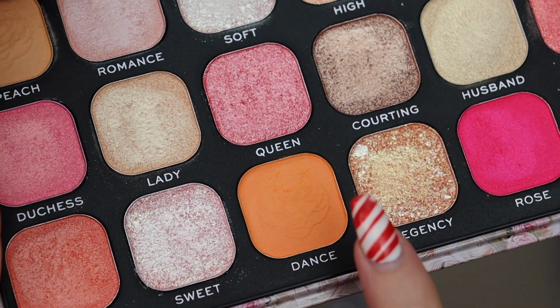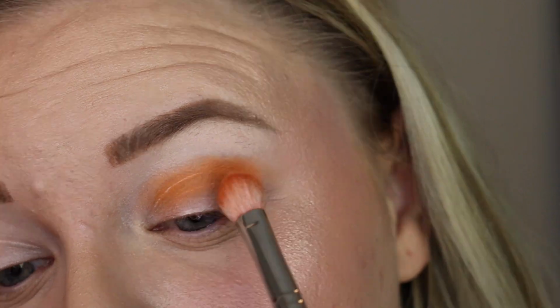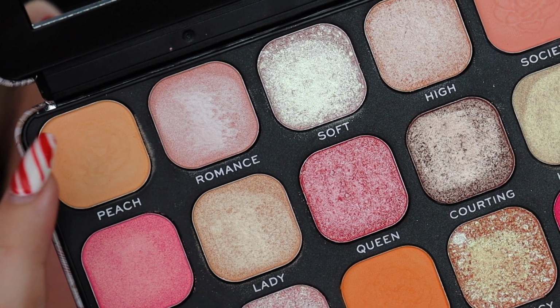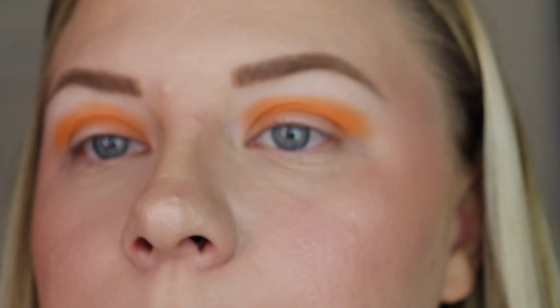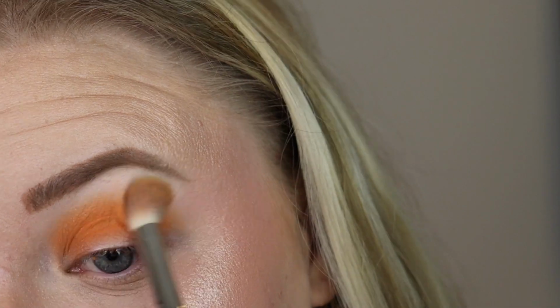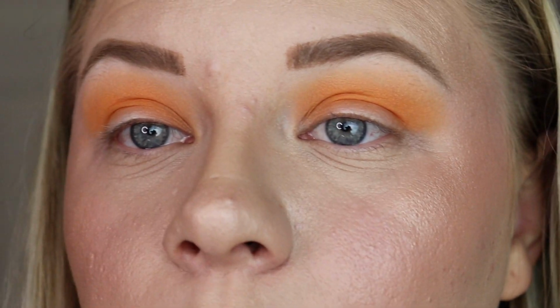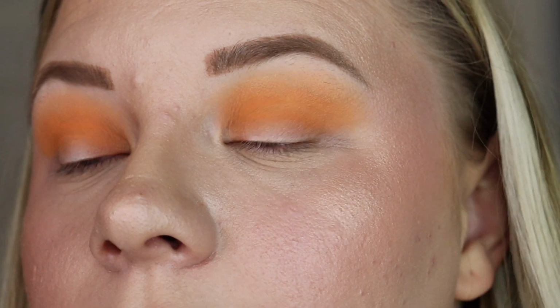First, I'm going to take the shade Dance, which is this one here, which is the matte orange. I'm going to pop that in my crease. Next, I'm going to take the shade Peach, and I'm going to start blending out this orange. That worked really nicely to blend out that orange.